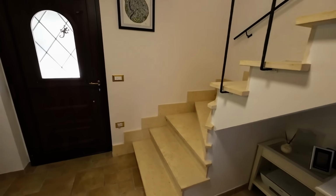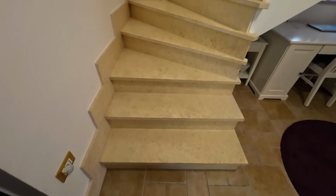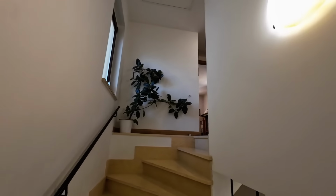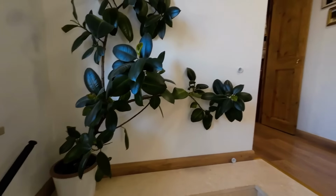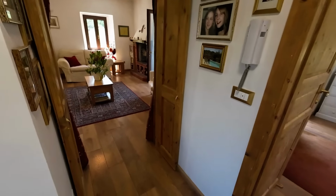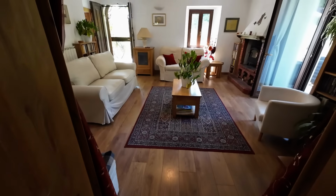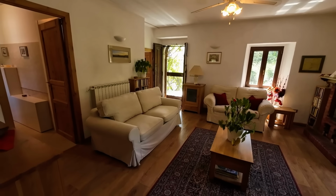Okay, shall we head up before we head out? I love these stairs. They are so comfortable. Such an easy set of stairs and done so well. And I'm going to show you the living areas before we show the bedroom. Really nice wood flooring as well. And look at this. Glorious. Stunning again. Don't you think?